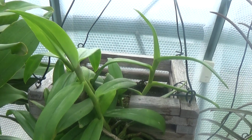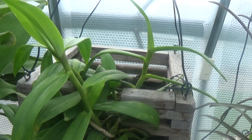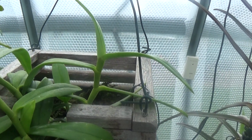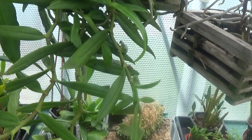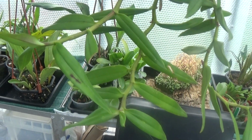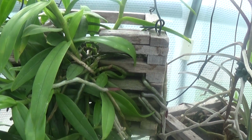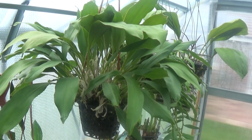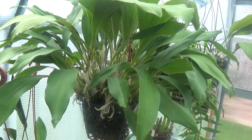This is another one growing very, very well. Trichoglottis rosea. Coming up with some new growth there and growing really well down here. Trichoglottis rosea. Dendrocalamus glumaceum. Another nice big plant, growing very well, lots of new growth on it.